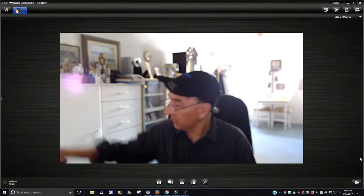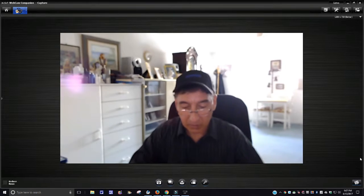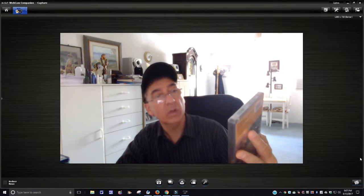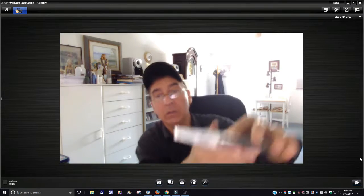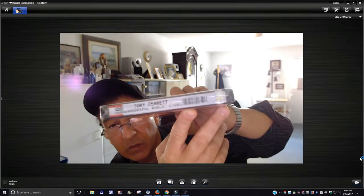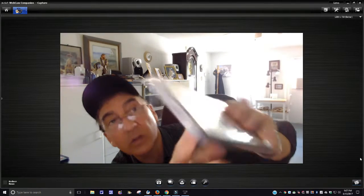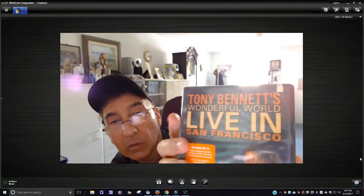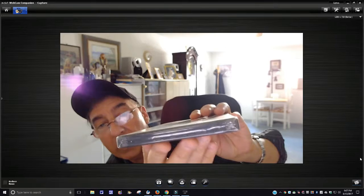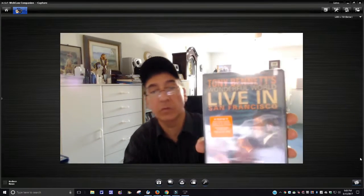Then, last but not least, I picked up this here. This is brand new, folks. It's Tony Bennett, Wonderful World, live in San Francisco, sealed. It's a sealed DVD, as you can see. The tabs aren't broken off on it. Sealed all the way around. Brand spanking new. I like when I get new stuff.